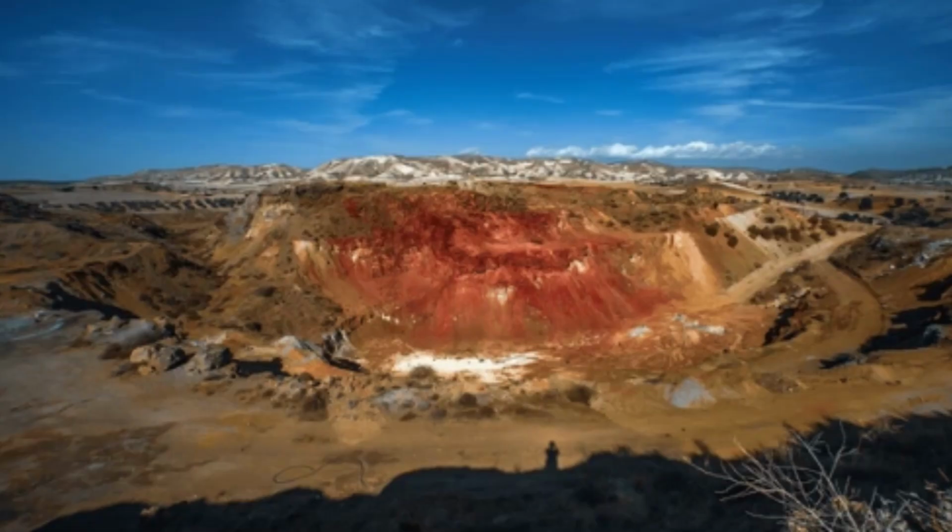Formation of massive sulfide deposits. The formation of massive sulfide deposits, specifically volcanogenic massive sulfide deposits, involves a series of geological processes predominantly associated with volcanic and hydrothermal activities. Here is a detailed overview of how these deposits form.